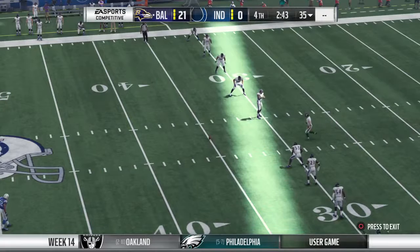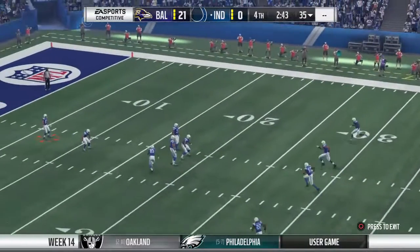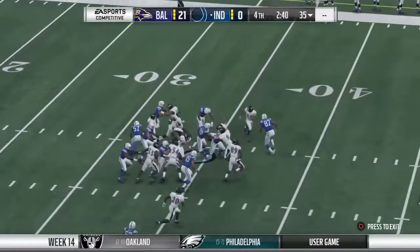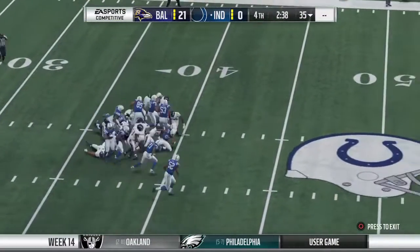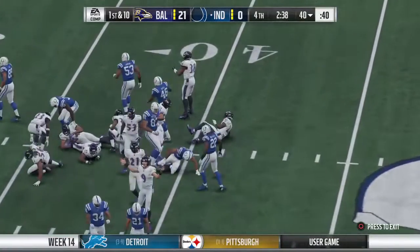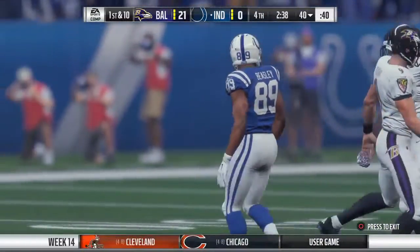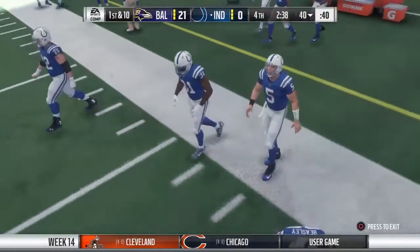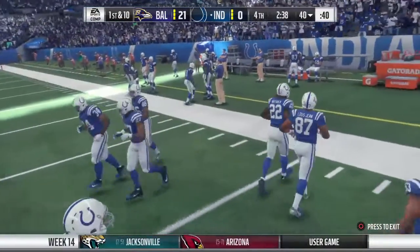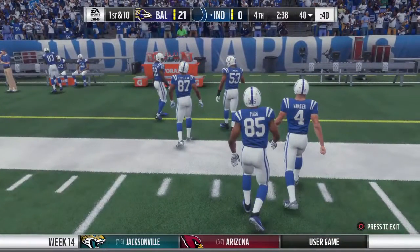Here's Tucker now out to kick this one away. This one taken from the 7. And an excellent return there as he's up to the 35 and make it the 40-yard line. Even after that big-time return, it's not looking great for them today. But if nothing else, even if the miracle doesn't happen, they can turn to this play and say, hey, we can move forward. Maybe it's a building block for the rest of the season.